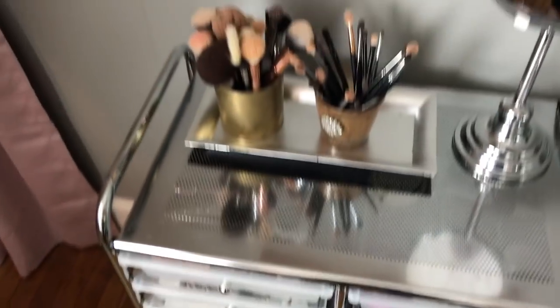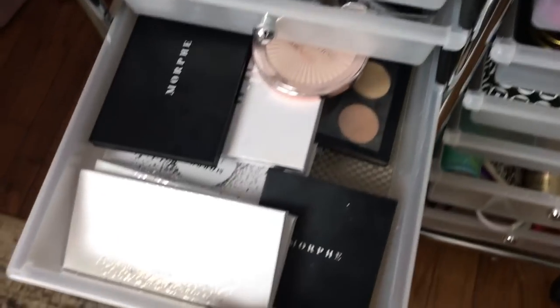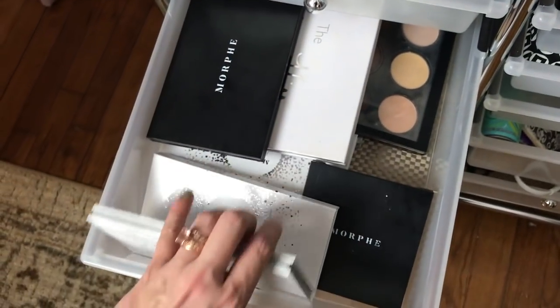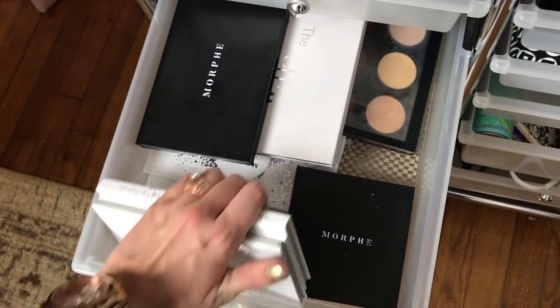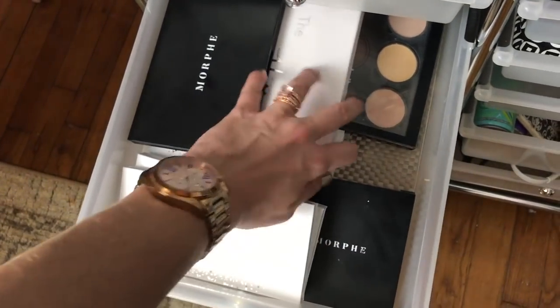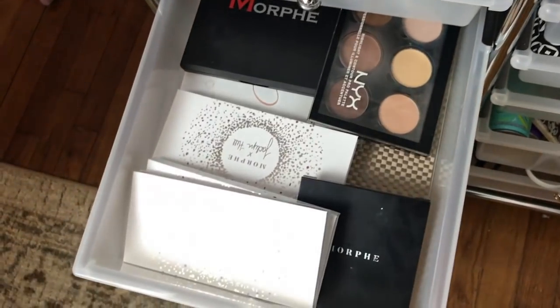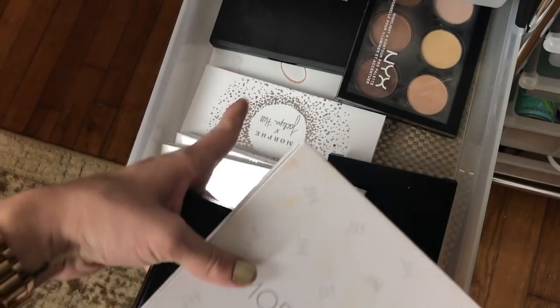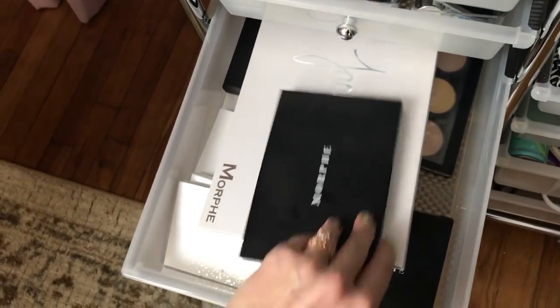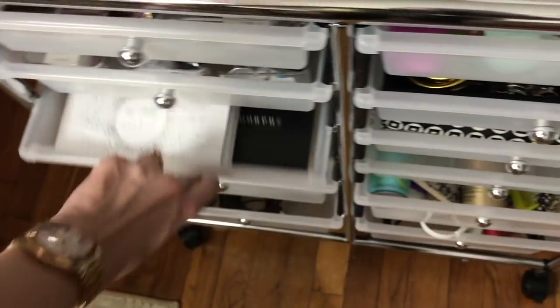Just so you guys can see, I've got my makeup brushes up there. But look at this. I have all my palettes. I ended up putting them in this drawer. I fit them all into one drawer. This used to not be a thing. And I did not discover until I did this that 90% of my palettes are Morphe. Look at that. These are Morphe. That's Morphe. That's Morphe. That's Morphe NYX. That's Morphe. Both of these are the Morphe palettes. I'm just obsessed with them.